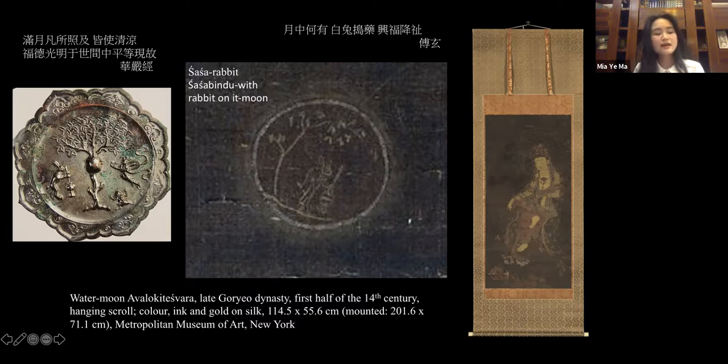And it also has a variety of textual sources from different regions. I will name some of them. First of all, the Avatamsaka Sutra recounts that wherever the light of the full moon reaches, it brings refreshment, auspiciousness, virtue, and brightness. And in the Answer to Heavenly Questions, Ni Tianwen, the 3rd century Chinese poet Fu Xuan writes, Yue Zhong He You, Bai Tu Dao Yao, Xiang Fu Xiang Zhi. Inside the moon, what is there? The white rabbit pounds herbs, auspiciousness flourishes, and blessings descend.